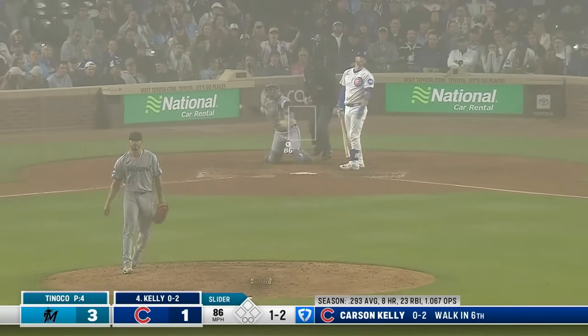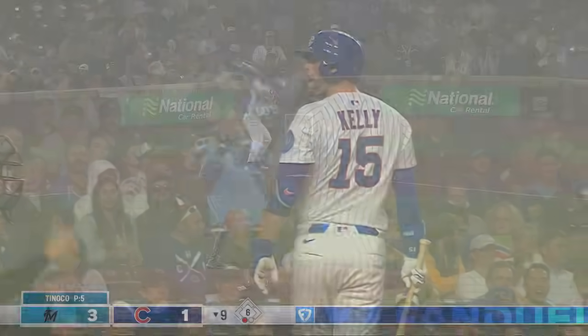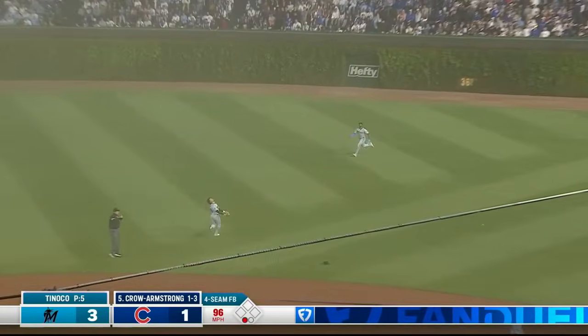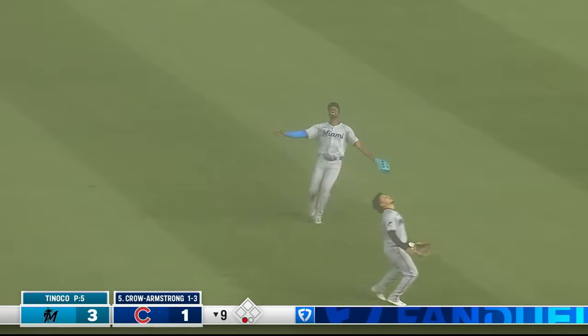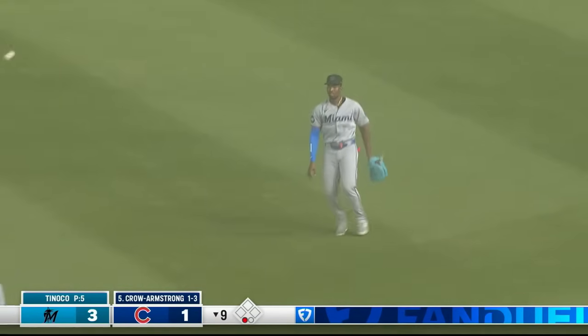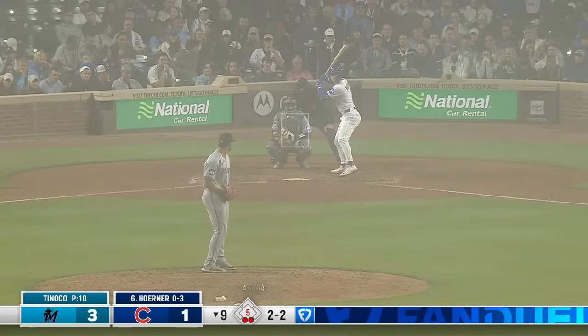Called strike 3. Got him with a slider. And Tinoco will take it, and there's one away. And Carson Kelly is all over Ron Kulpa, the crew chief. There's a fly ball behind second. Sanoja lost his hat, and Sanchez finds it up there in the clouds, and there's 2 outs. So Ryan Weathers is in line for a victory in his season debut tonight.